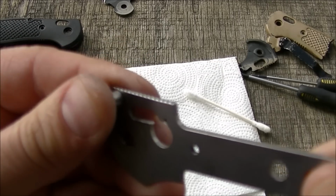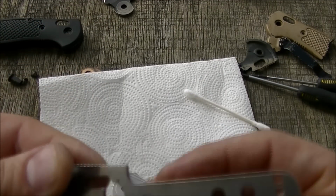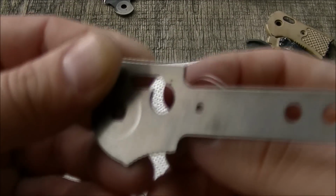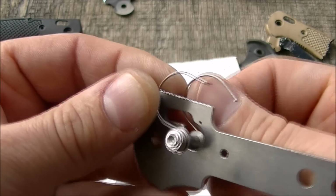How about Benchmade coming out with a G10 Griptilian? Wow. I might have to try one of those at some point.